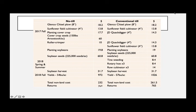So a farmer may be able to save their own seed, or look at ways to bring that cost down. We're also looking at planter technology where we're hoping to not have to plant at so high a rate and still get the stands that we're looking for. That should not only bring the seed cost down, but also bring the yields up.